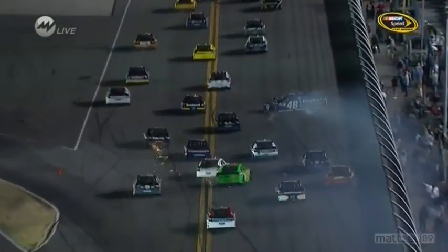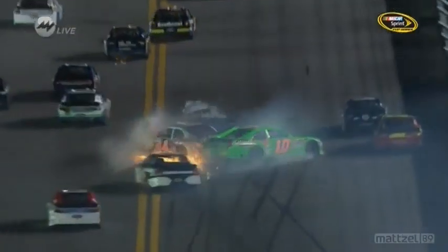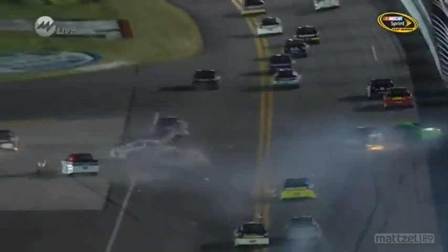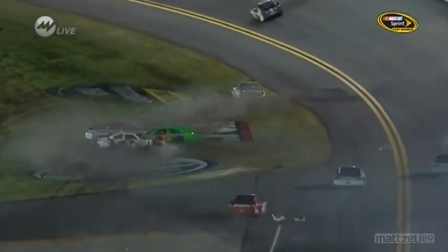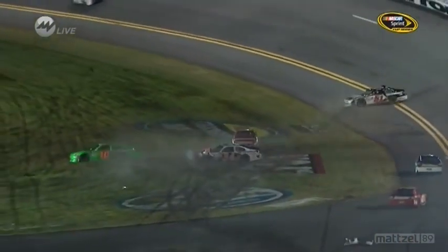A big chain reaction crash as Johnson's car just clogs the racetrack. And the 34, David Reagan, had car to the outside, car to the inside, nowhere to go.